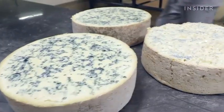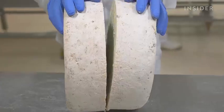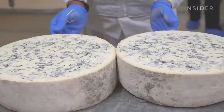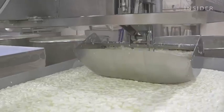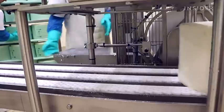Hi guys, this is Claudia, and today I'm gonna take you to see how Gorgonzola cheese is made in Italy. I'm in Trecate in the Piedmont region, which is one of the only 2 Italian regions together with Lombardy where this cheese can be made. And this is one of the only 29 dairies in the world that can produce this cheese.